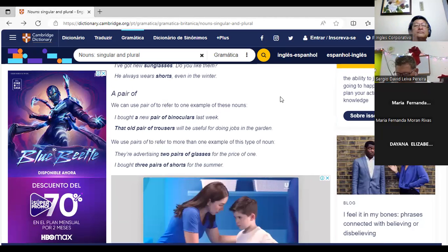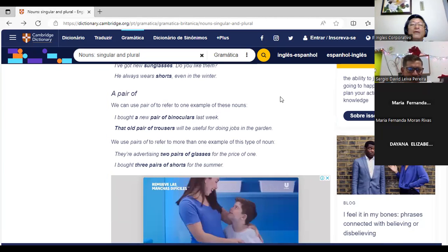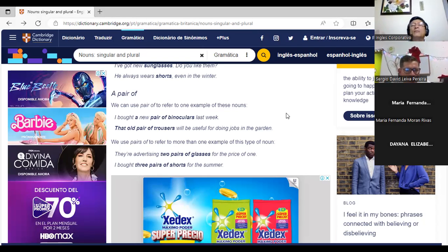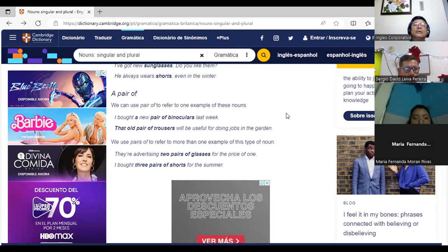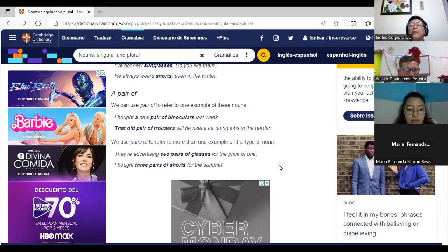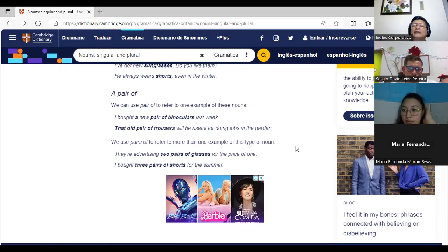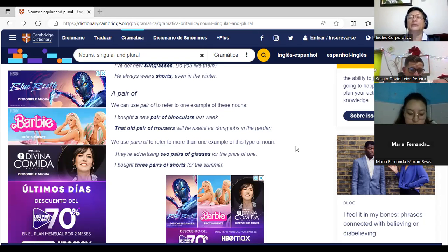Apparel. This word is very important when we use a pair of. A pair of is used to singularize the words. Okay? What happens in Spanish? We say un pantalón, right? But in English, to say un pantalón, you need to use the phrase a pair of pants, a pair of jeans, a pair of trousers. Understand? ¿Comprende mucho o comprende poquito?